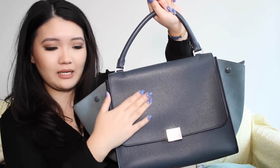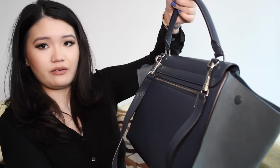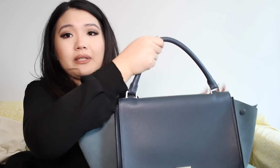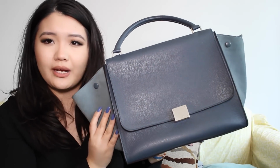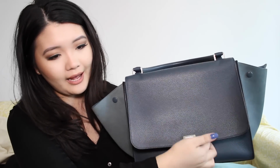This is lambskin here, and it's suede flaps. It has silver hardware. It's just a very classic trapeze bag. I'm sure you've seen a trapeze bag before. I believe this is the medium size. I do get that question quite a bit. The hardware just opens like this, and then you click that, and it opens up like this. Inside, I believe it's lined with calfskin, so this is a bag that's entirely leather.